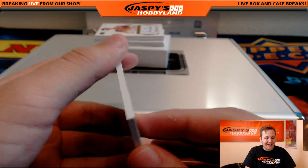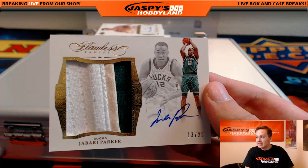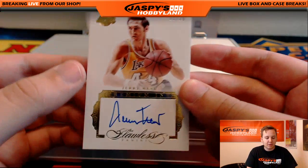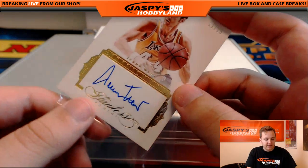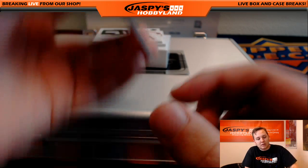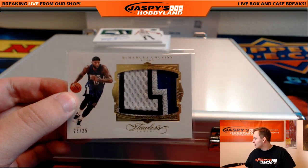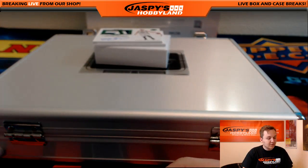Three color patch and autograph, 13 of 25, Jabari Parker. Milwaukee Bucks on that one. That's Daniel K. Nice one there for the Bucks. We got nice for the Lakers. The logo man, 11 of 25, Jerry West. David F. with the Lakers. We got 23 of 25, nice patch, DeMarcus Cousins. Sacramento Kings going out to Rick T. Got a screenshot of this one. Nice one. DeMarcus Cousins, 23 of 25.